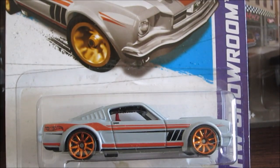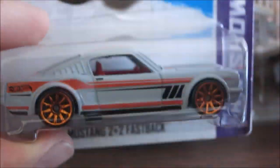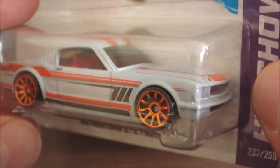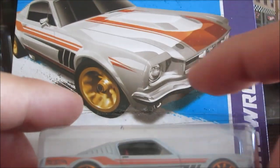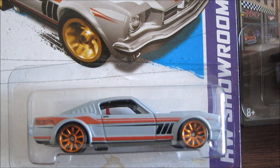But other than that, look at this Mustang 2+2. It's so cool, and it's got a red interior, bronze wheels. Super nice and actually a very popular color right now. It's like gray, you know, the gray cars that Audi is making right now in this color. And this is 2012. Back then it was not famous at all. Yeah, I forgot the name of this gray, but it's definitely a very, very nice color. And the color combination in general on this car is so cool.